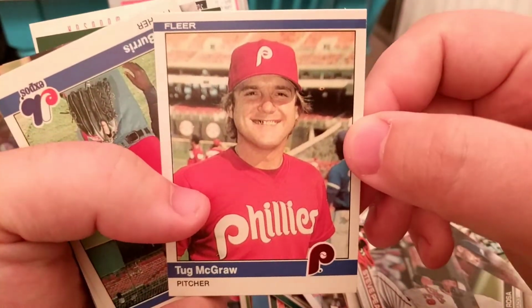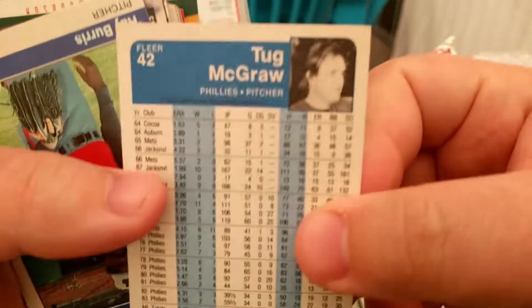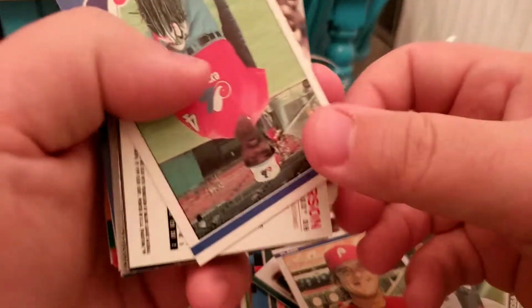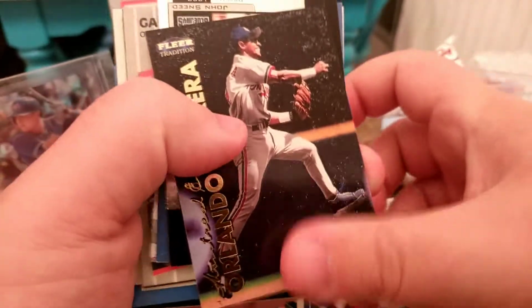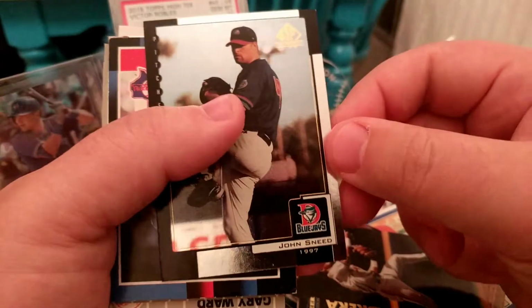Tug McGraw, that's Tim McGraw's dad. I don't even think they really look the same. Tug with, I don't know if that's a gold tooth or what's happening there. Ray Burris. So these are 84 Fleer. So far, I'm not finding a whole lot of anything of too much value. Couple nice rookies in there. The A.J. Pollock's pretty cool.